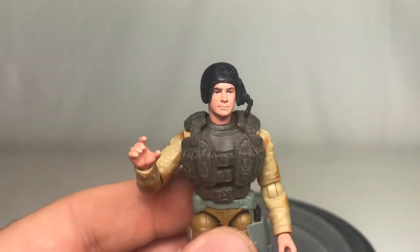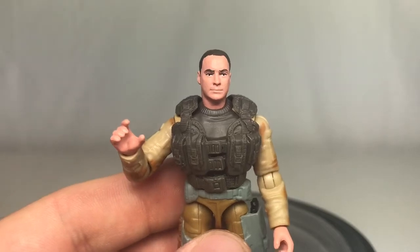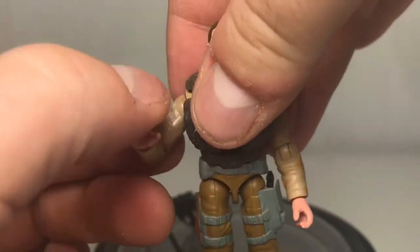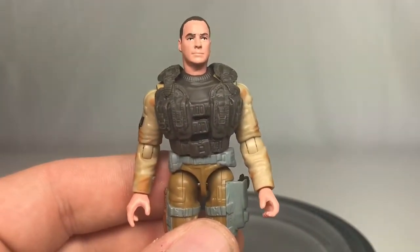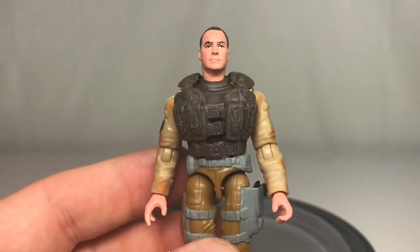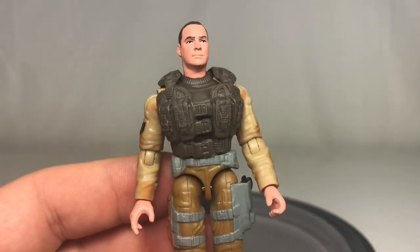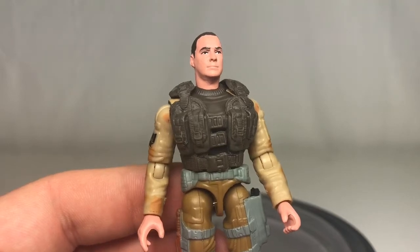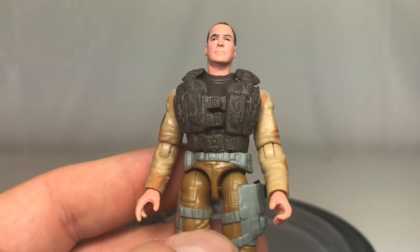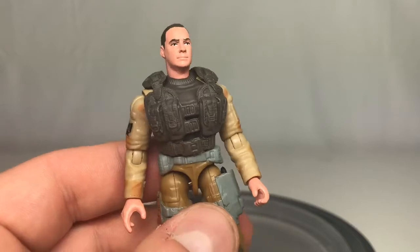The figure itself, it's not that bad. The helmet, once you take the helmet off, is a little bit weird, but we'll get to that in a second. The figure itself, and let me get his arm down, is actually quite cool. I think the Tac Vest, and let me point this out, is actually the Tac Vest that they used for Crosshair. Originally they were going to give Crosshair the Tac Vest from the original, like I did with my custom Marauders video, but this is actually the vest that they gave Crosshair instead. So it does fit on that body.